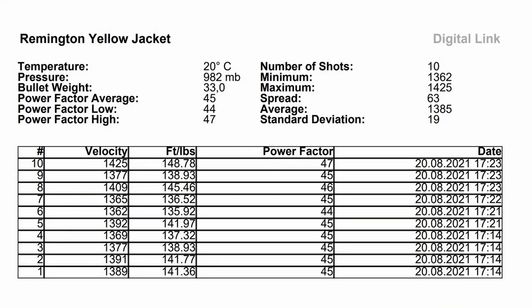After shooting 10 shots through the chronograph, this is the results. The minimum velocity is 1,362 feet per second and maximum is 1,425. This gives an average of 1,385 feet per second, a whopping 150 feet per second slower than advertised.